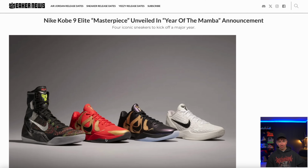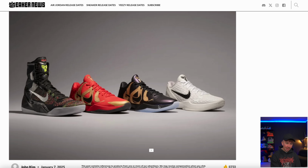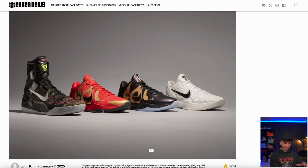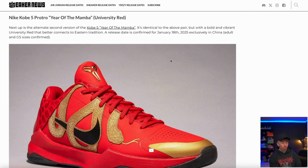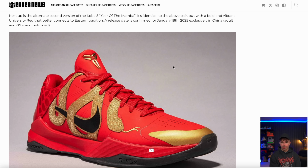But of course, like I said, we got an announcement with a bunch of different Kobe sneakers. This is only just a fraction of what's going to be dropping, but these are the ones that are happening right around the corner. 4 different models. We just spoke about the eggplant colorway. We're getting the red colorway of that same Kobe 5 Lunar New Year style. This one definitely seems a lot closer to that theme with the red and the gold. So this red pair is January the 18th as a China exclusive, so that makes a lot of sense.